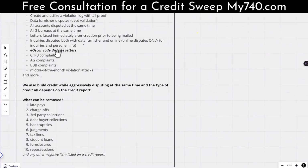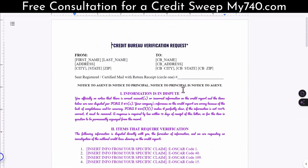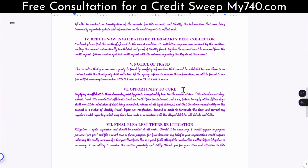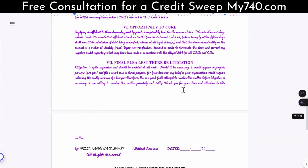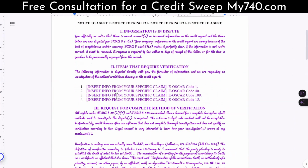Now, let's go to the other important thing: EOSCR code dispute letters. Now, you can only get a copy of this in my live automation software. This is a totally, as you can see, a different letter. It does need to be notarized. It is written in purple for a reason. But this is where the actual codes, the EOSCR codes, go with the actual dispute reason. Use a factual dispute reason followed by the code, such as code 1, code 40, 109, 15, etc.